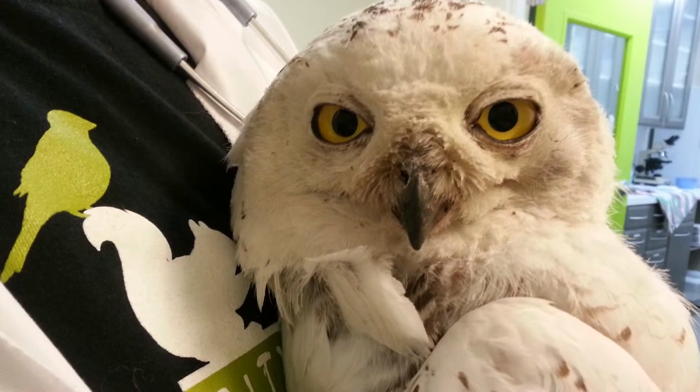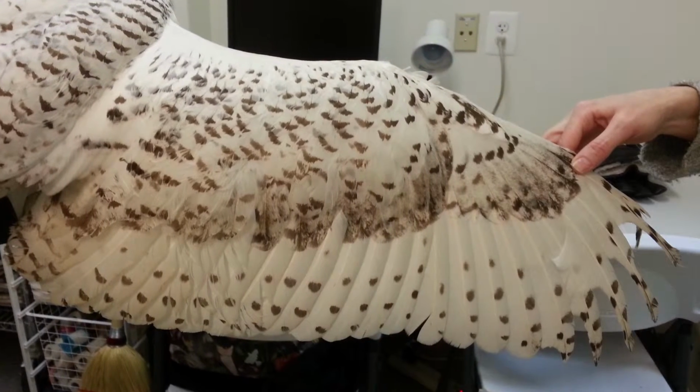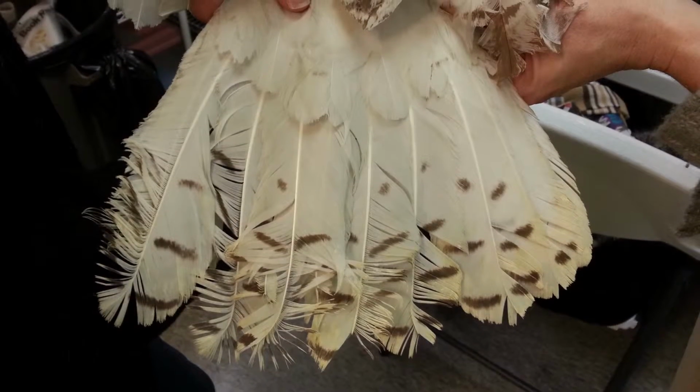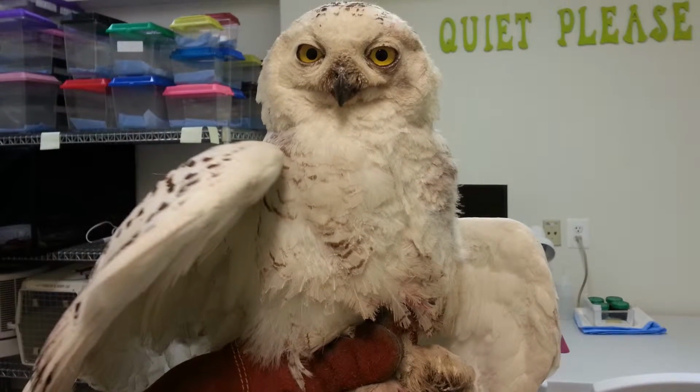After later inspection, I realized that the feathers had been singed and damaged. And so I knew in the long run that that was going to hinder the release in some way. I just wasn't quite sure how yet.